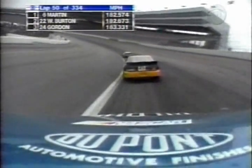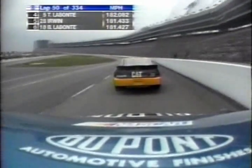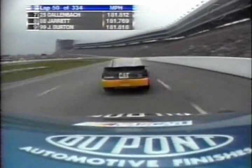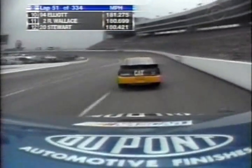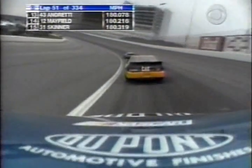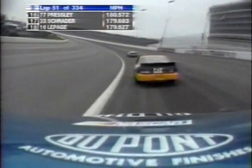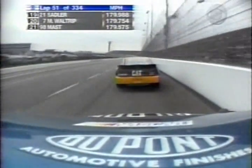You see, what a beautiful shot here. You're looking at our leader, Mark Martin, and just behind him, Ward Burton down the front straightaway. And this is what it looks like. If you were in that race car, folks, that's what it looks like going down into turn 1. You size that guy up, see if he has a weak point anywhere around the racetrack, and if so, that's where you make your move if you're in position to do so.